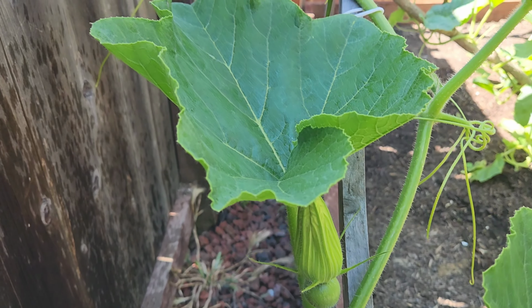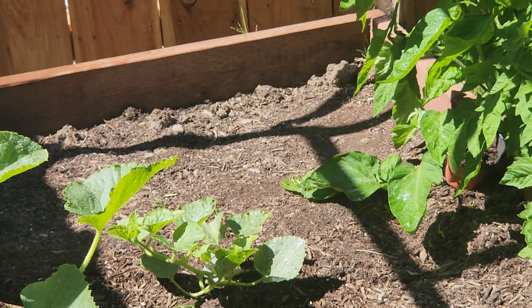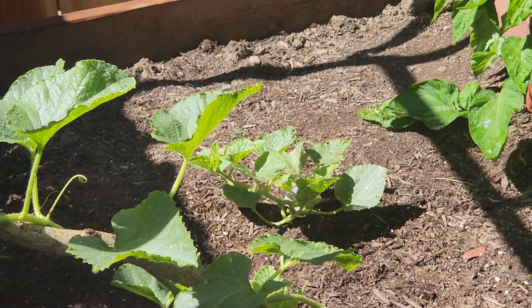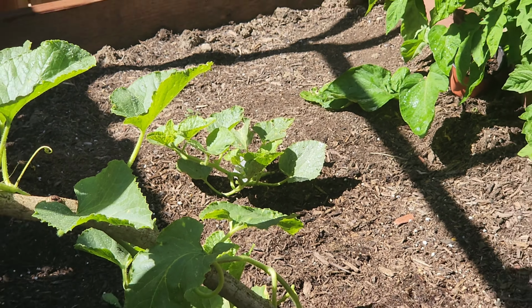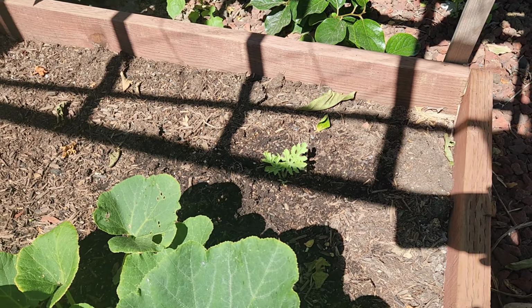I had one that was in this state. It bloomed, but there was no male flowers, so. And then this is her patola. It's getting big as well. And then she has a melon right there. That's her melon. And this is a watermelon that's growing as well.